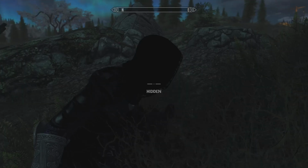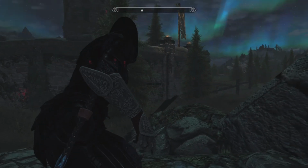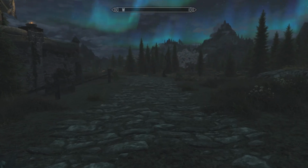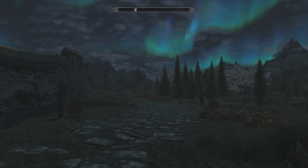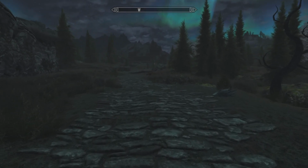Let's see what's all around. There's quite a bit of life around. So, again, right there, you can see Fort Greymere, and it looks vanilla, right? Let's go ahead and walk up on this.